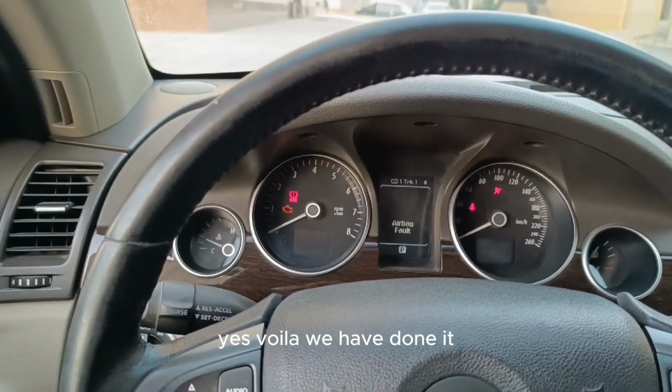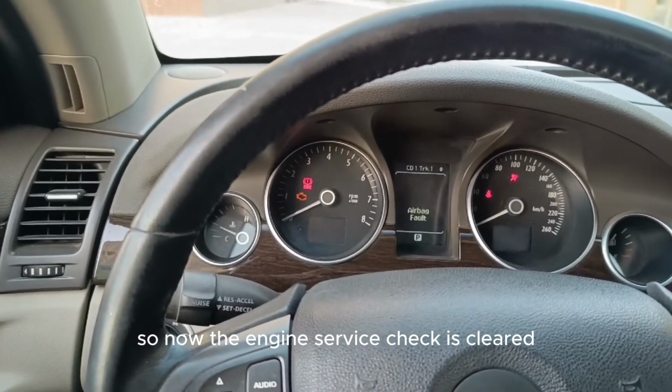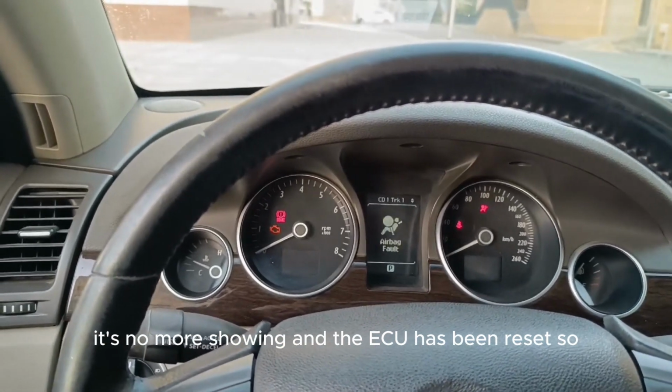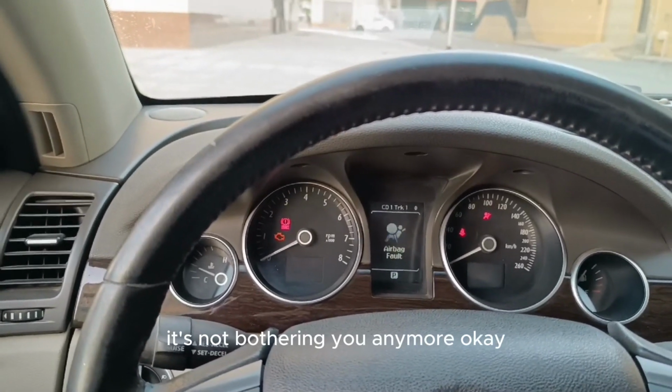Yes, voila, we have done it. So now the engine service check is cleared. It's no more showing and the ECU has been reset. So it's not bothering you anymore.